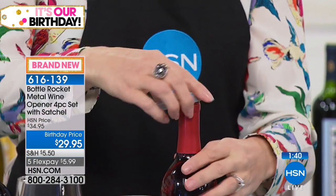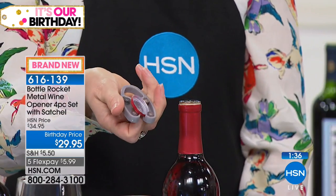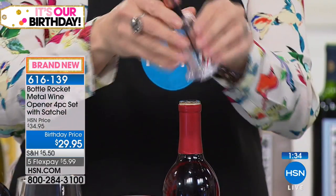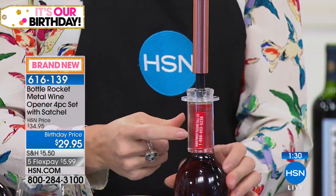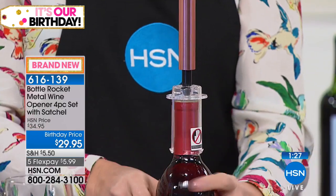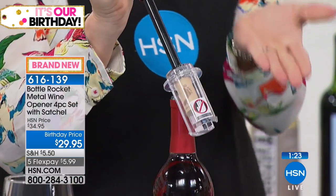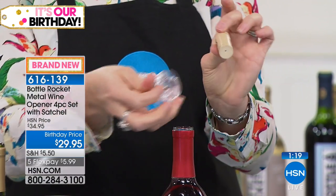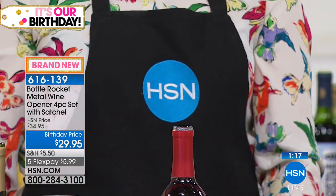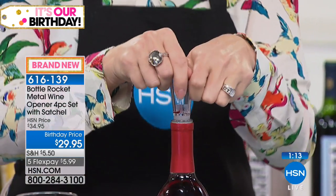Let's start to finish again. All right. So we have our foil cutter. That makes light work of any foil cutting. Then you take your bottle rocket and you press it down. It has that pin. And there's a little reminder here that says don't grab here. So grab at the bottle. And then a couple of pumps and you'll start to feel the cork lifting out. And then all you have to do is press that. You get an undamaged cork. Then you take your aerator. So you get everything you need to enjoy a beautiful glass of wine. There's that aerator.